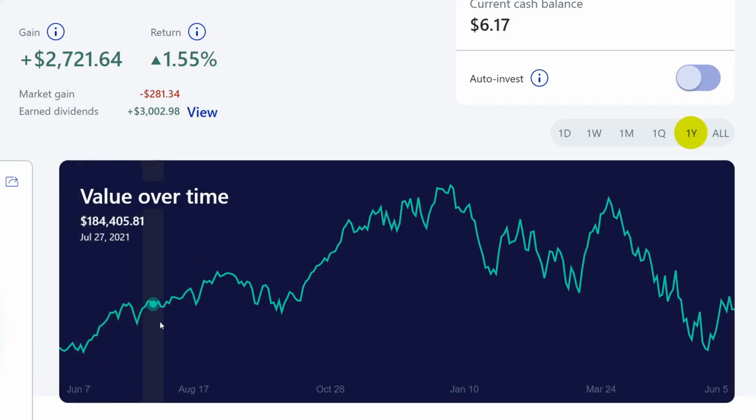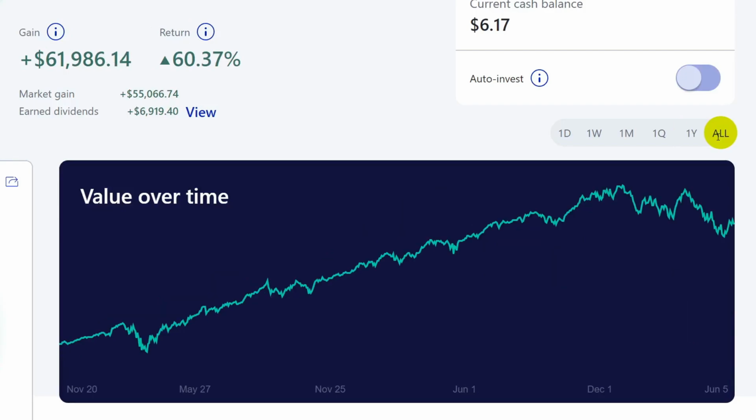And if you look at this volatile ride, we actually went up as high as like 217,000, and now we lost most of those gains, and we've just been volatile there. We're going to continue to accumulate these shares while we're down and the portfolio's down. If we look at the overall though, we are up about 60.37%, which is about 61,000, almost 62,000. And then you'll see that the trend is upwards.